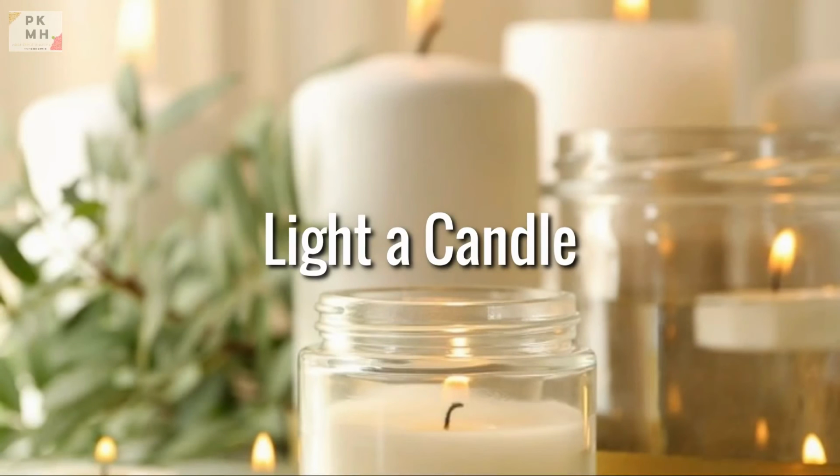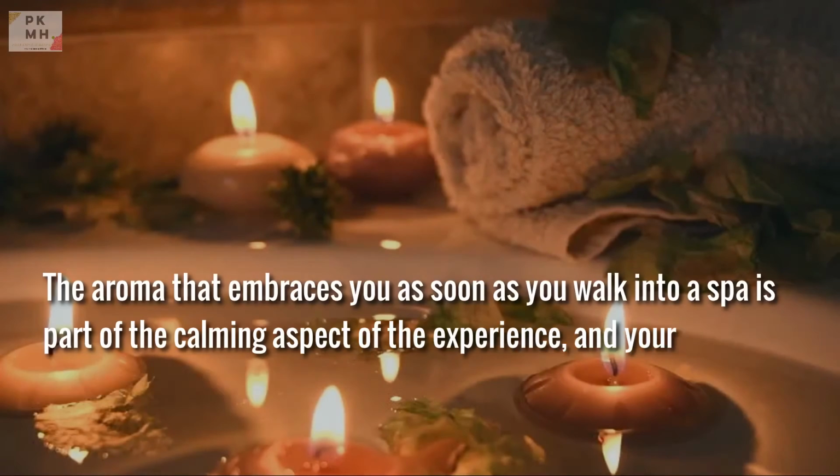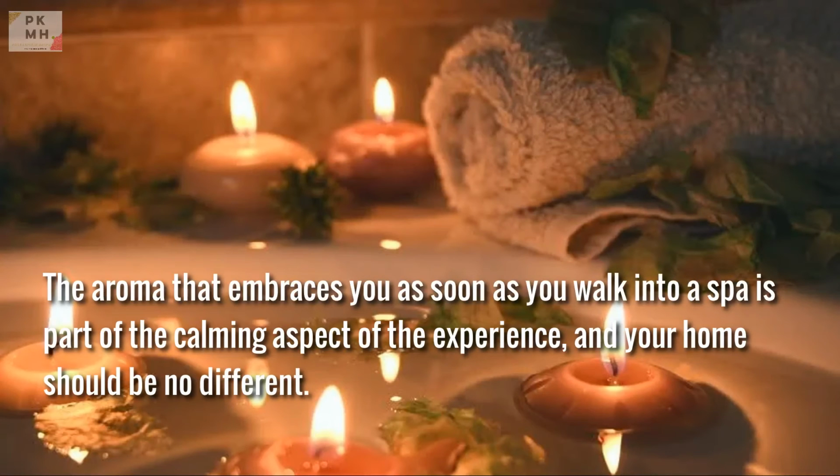Light a candle. It's impossible to deny the sense of calm that comes with lighting a new candle. The aroma that embraces you as soon as you walk into a spa is part of the calming aspect of the experience, and your home should be no different.